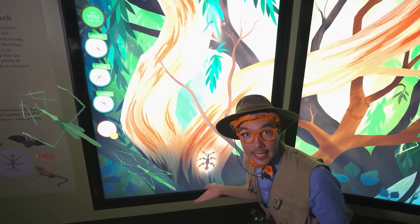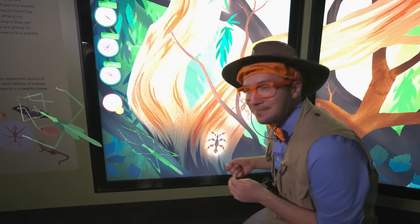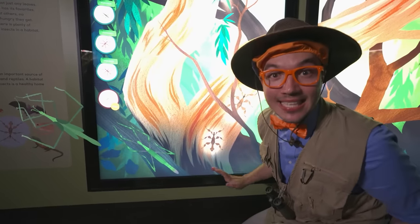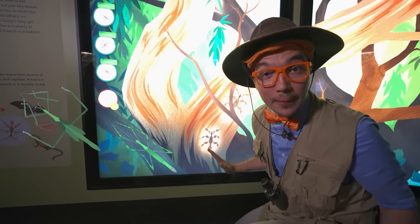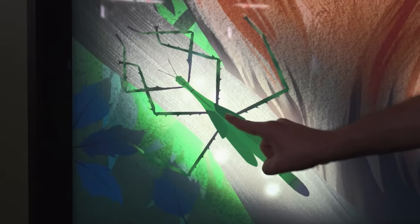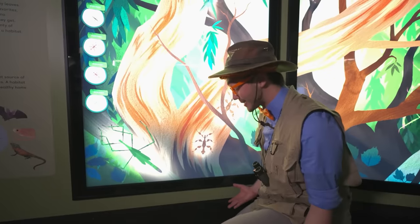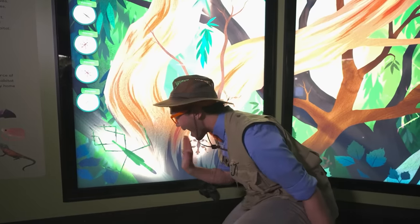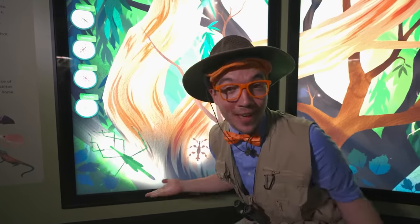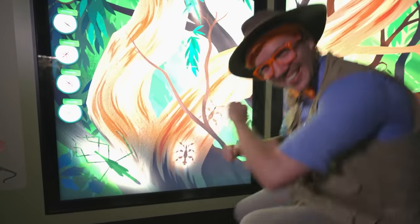Do you see anything? Is it on a leaf? Maybe it's on a branch. I'll give you a hint. This insect is really, really big. Yeah, you did it. It's right here. Whoa, it's so big. Hello. We did it. We found all the insects, and now we win. Good job.